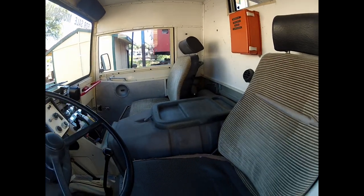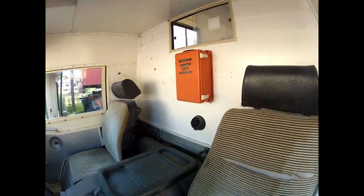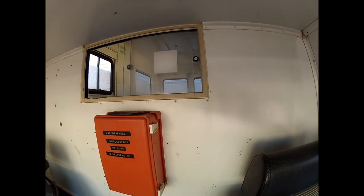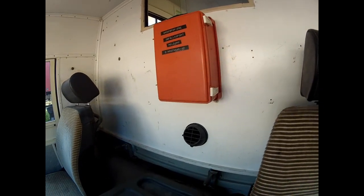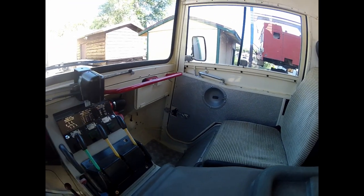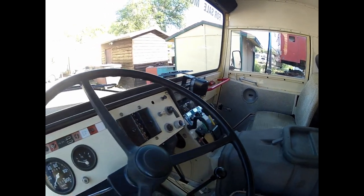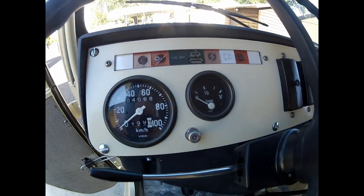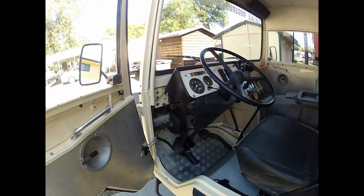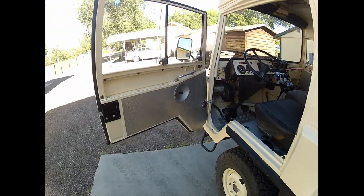Seats do need some reupholstery. Here's the access to the rear shelter. I do have all the original parts such as gas heater, etc. The lights were working in the shelter. This is not the original odometer reading, and the speedometer has been replaced.